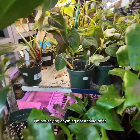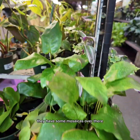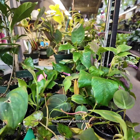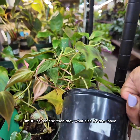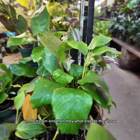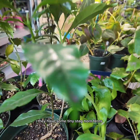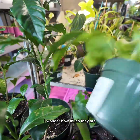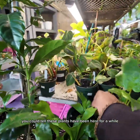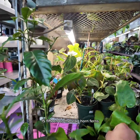I'm not saying anything, not a thing, right? They have some mosaicas over there. This looks like a Mykens right here. How much is Mykens? 10. It's 10. And then what else do they have? They have some tiny staghorn ferns. I wonder how much they are. Oh gosh. You could tell these plants have been here for a while. 15. 15 on the staghorn ferns.